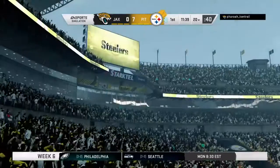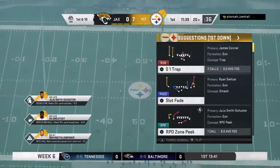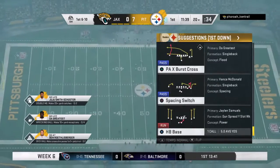And this is going to hit the goal line and continue on into the end zone for a touchback.